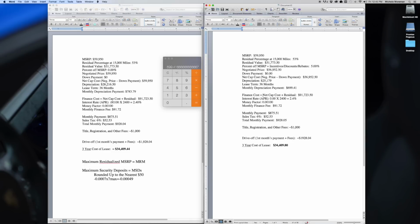And then this number doesn't change, so we're still paying. Oh, I'm sorry, it does. Because we are paying less, this would change. So the net cap cost is added. And this is why I always keep this little formula here, so I don't screw this up. So I take the $56,000 and I add it to the 31,773. 56,952.50 plus 31,773.50, and I get 88,726. So obviously I'm going to pay less in interest as well.